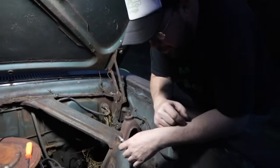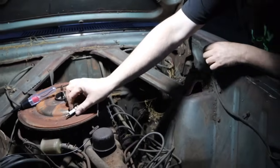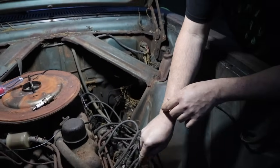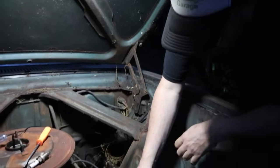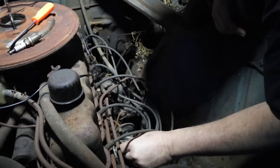That confirms there's no spark, which means those points are bad, like way bad. I guess the next step is going to be to take them out and try and clean them up, see if they'll work. I'm betting the chances of the local parts store having a set of points for a '61 Ford Falcon straight 6 are probably not that good. I mean, you never know. I guess anything is possible, right?